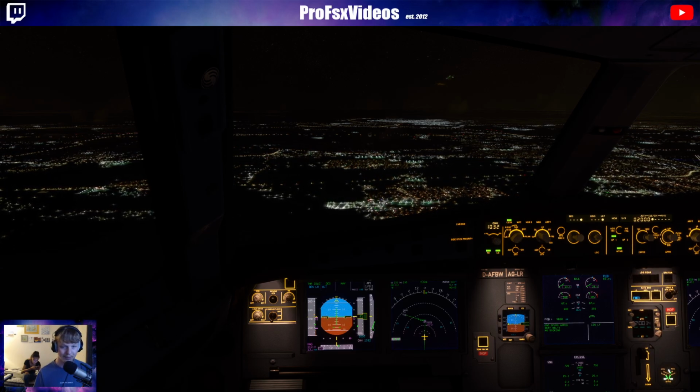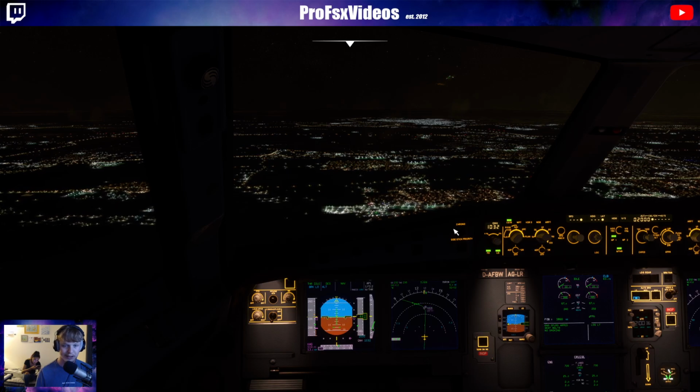Beautiful city lights here in Amsterdam as we are about to make our left base for runway 06.